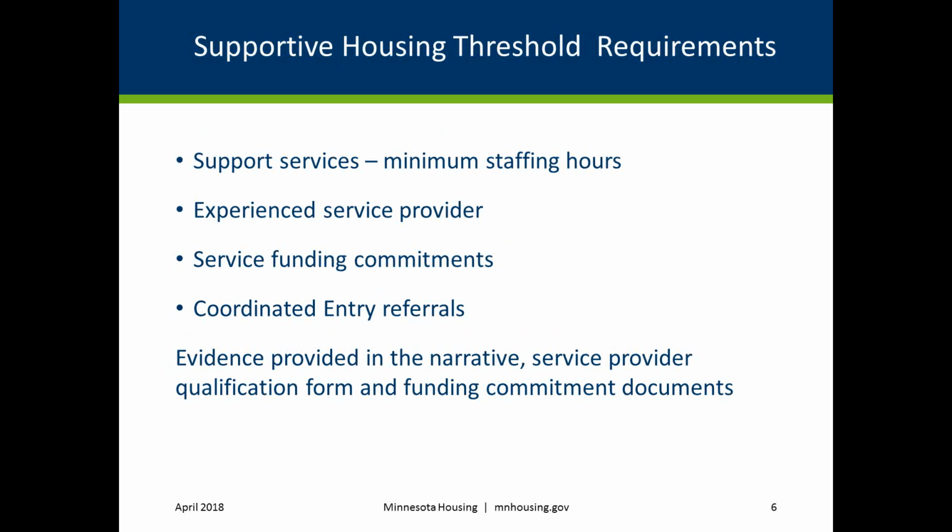For an experienced service provider with demonstrated outcomes, at a minimum, the service provider has experience providing services to a similar population to maintain housing over a period of time, and the service provider has sufficient capacity to deliver the services proposed. For service funding commitments, at a minimum, a portion of service funding is secured, and there is a viable plan for securing the remaining resources.